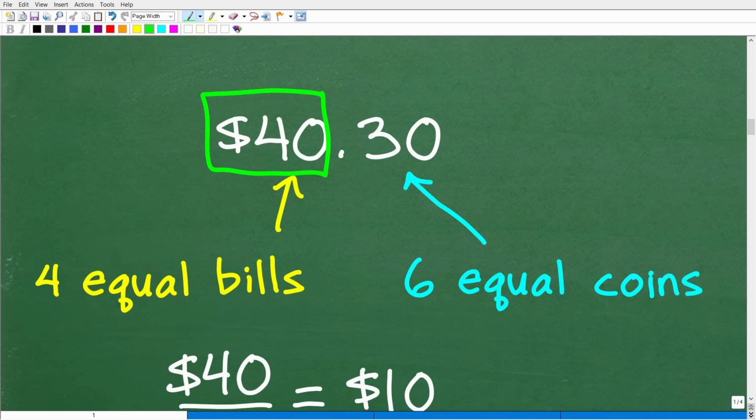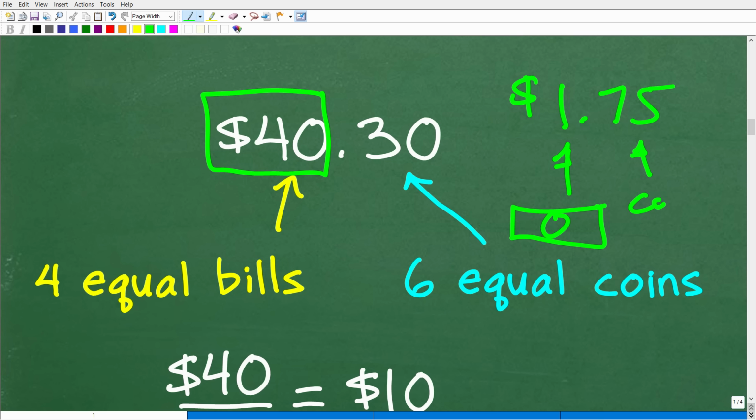Now anything under $1 is going to be after the decimal point. So in other words, let's suppose I have $1.75. This is a $1 bill. Let's suppose you're going to pay with a dollar bill and coins. Here, this is your coins, right? This is your change. So you can't pay with a dollar bill. Now, of course, you could and you get change back. But the bottom line is this part right here is less than a dollar. So we use coins to pay for values under a dollar.